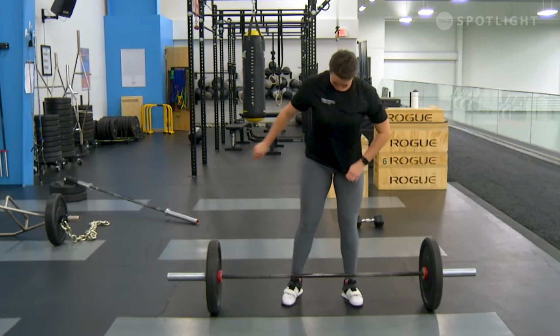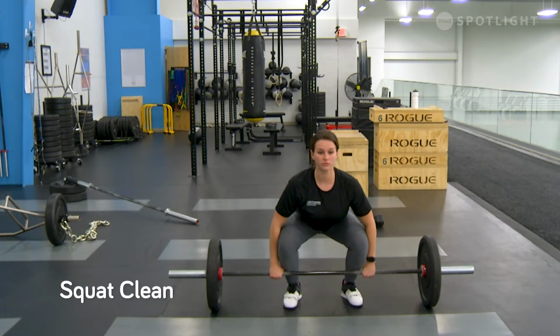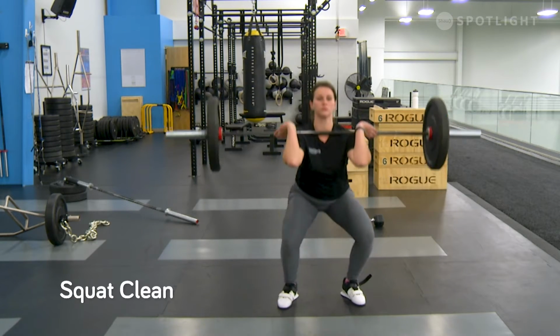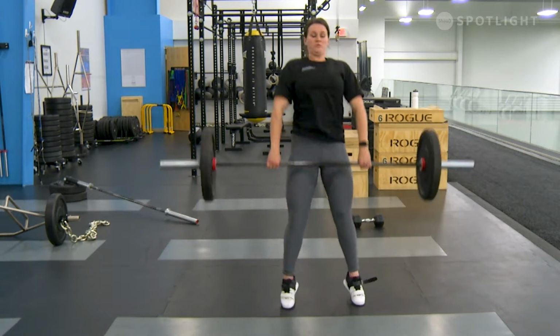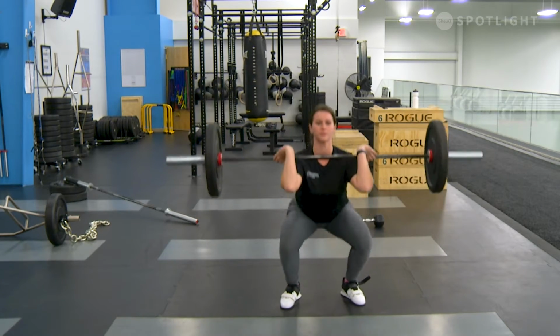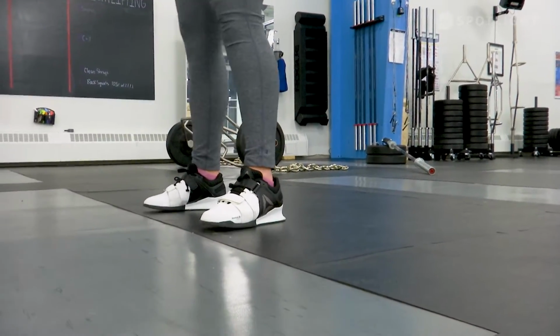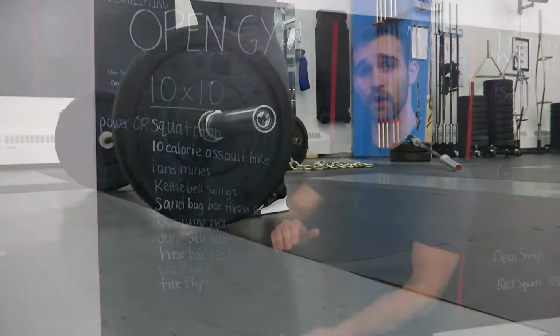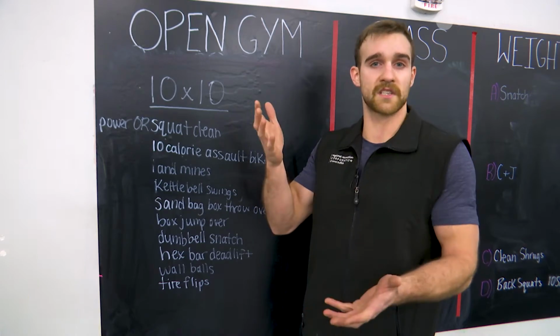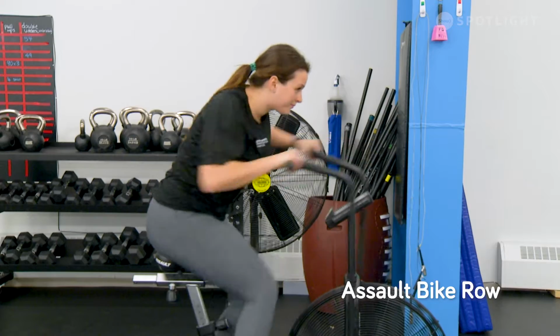So we're gonna start off, our demo expert Lexi, you'll see, is taking you through a squat clean. Essentially what she's doing is she's grabbing the bar, she's trying to pull through her entire body, okay? So she's gonna extend through her hips, knees, ankles, pull it up, and then she's gonna drop underneath the bar and try and catch it. From that, she'll catch it in a very low base, and she's gonna stand tall with it, just like a regular squat. Number 2 here, we got our 10-calorie assault bike row.